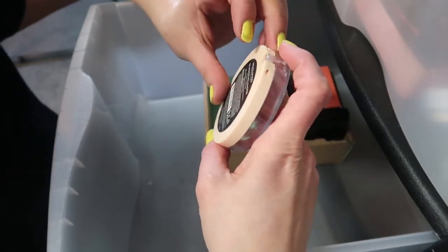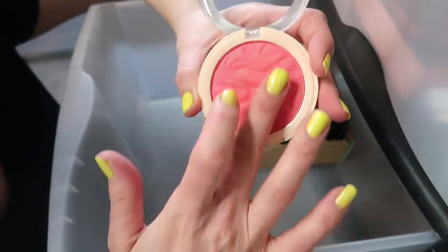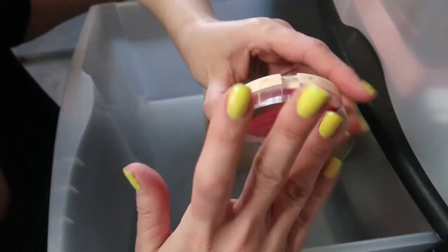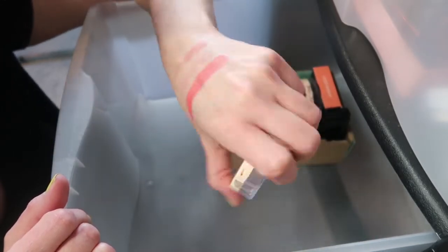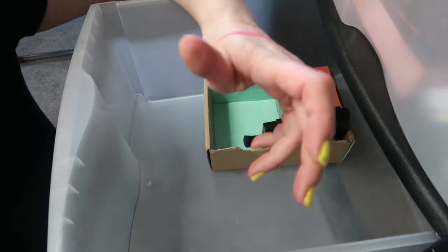The next one is very coral. This is Makeup Revolution Reloaded blusher in Coral Dream. Very, very intense, peeps. Very intense, but oh my gosh, look at that. You've got to be feeling brave to wear that. So yeah, I keep that. I do like having that in my collection.